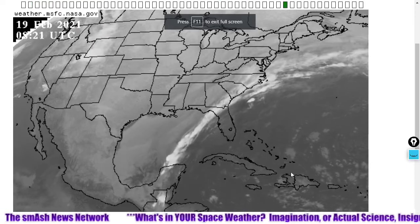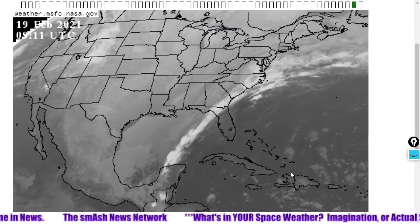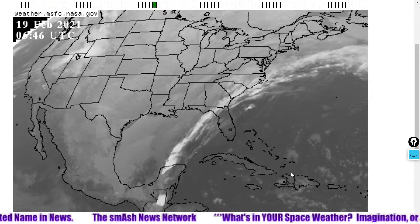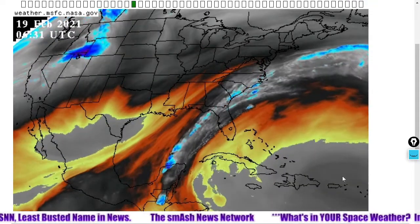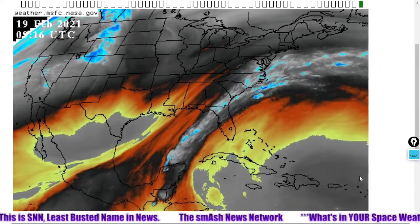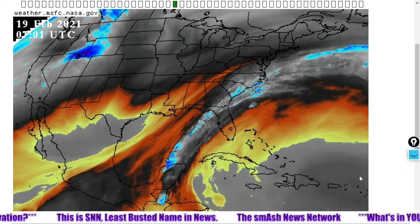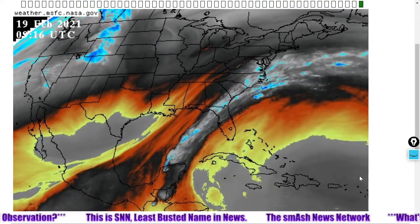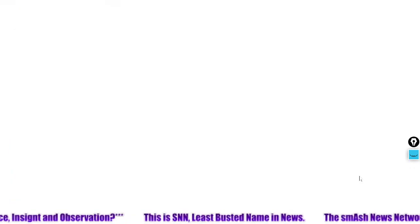tomorrow at noontime. Here's what's going on in the cloud layer. And you can see that line of lightning was associated with that long line of clouds. No real surprise there. Here's the water vapor map. You can see those clouds are being sandwiched by dry, massive air. The jet stream's taken its good old time to move these systems to the east.